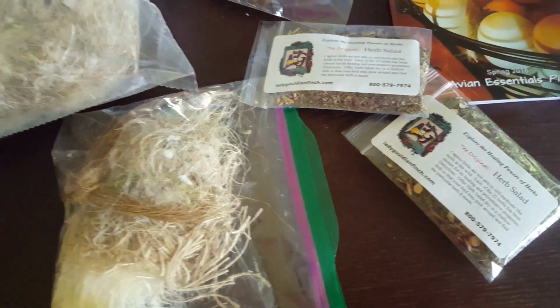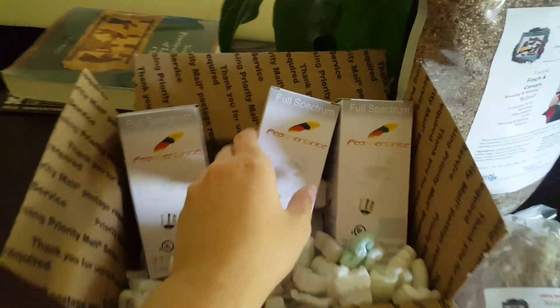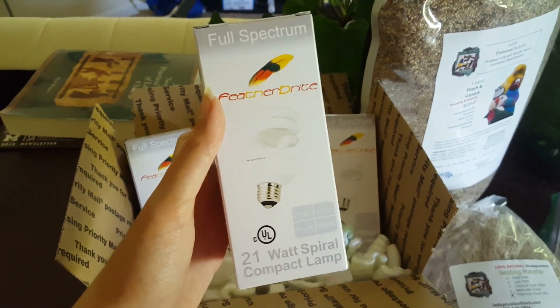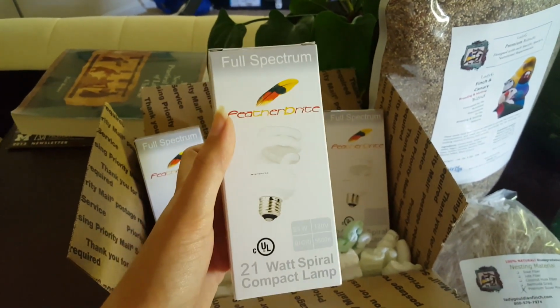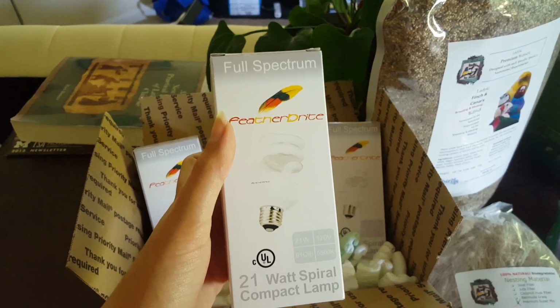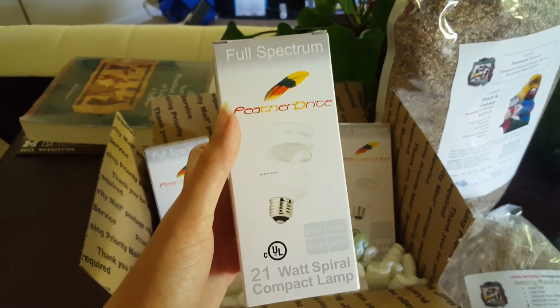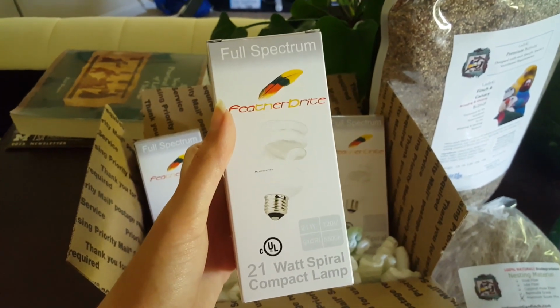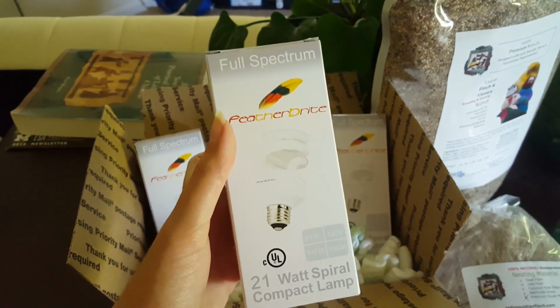Good things all around. But yeah, so these are the full spectrum, kind of expensive, but very important light bulbs that I am going to be putting in for my birds so that they can basically get the UV from the sun in the right way. Even through a window, the window blocks a lot of that. So this will hopefully help them out, make sure they're processing their calcium okay, and that they're going to stay healthy that way.